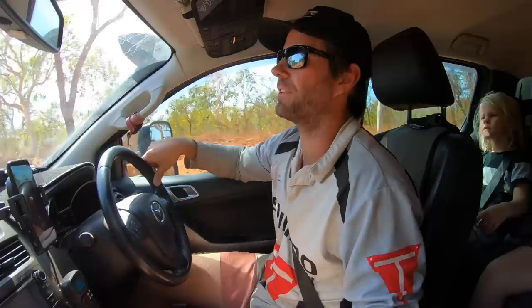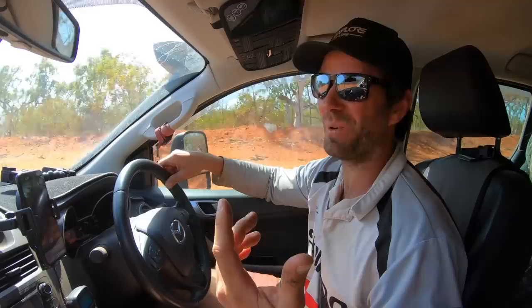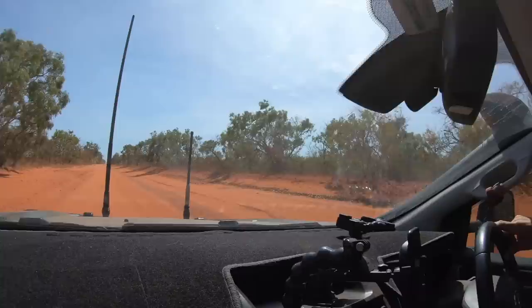So we've decided we're going to hit Bard Creek, which is the next one up from Willie Creek on this Minari Road. It's only about 20 k's, 25 minutes, and the road is pretty bloody good. If you check this out, we've been doing about 60 the whole way. Any slower and it's a bit rougher, but the corrugations aren't that bad. They're fairly soft and sandy, you know. So we've been punching along here.